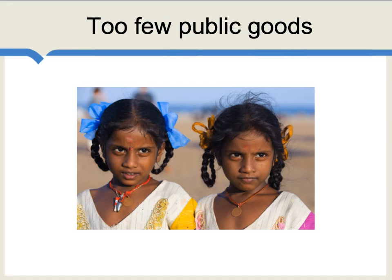If you had to sum up the problems with British rule in a sentence or a few simple words, I would simply say too few public goods were produced, that a lot of governmental expenditure was directed toward rule or the military, and in areas like education, India remains relatively backwards during the period of British colonial rule.